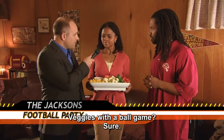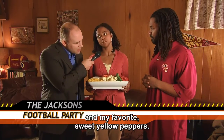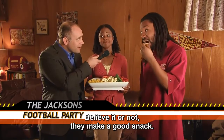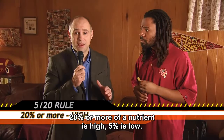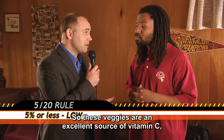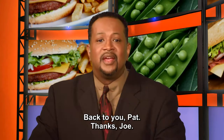Veggies with a ball game? Sure. We have fresh broccoli, tomatoes, cauliflower, and my favorite, sweet yellow peppers. Believe it or not, they make a good snack. Well, as we all know with the 5-20 rule, 20% or more of a nutrient is high, 5% is low. So these veggies are an excellent source of vitamin C, very low in sodium and saturated fat. Back to you, Pat.